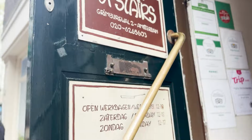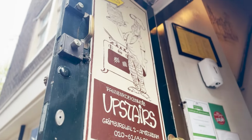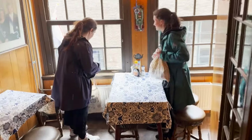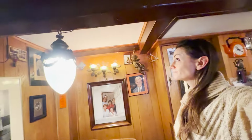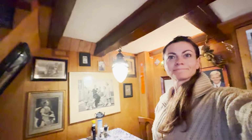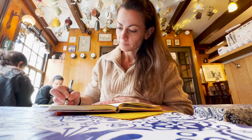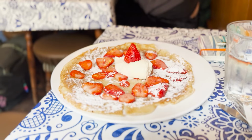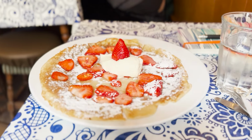This pancake restaurant is set in a typical Amsterdam house that dates back to 1539, and it only has 4 tables available for reservation. That makes it the smallest pancake restaurant in Europe. This tiny restaurant was designed to feel like a pancake house from hundreds of years ago. I had the king pancake, which came recommended by the waitress, and it was totally worth the trip.